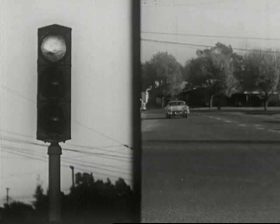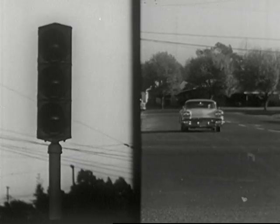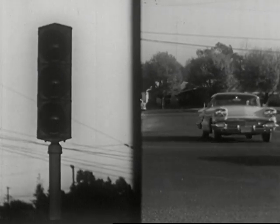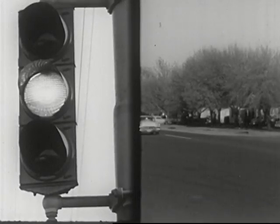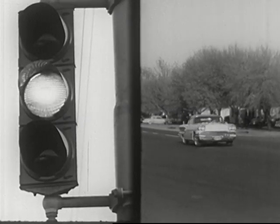When the red light is flashing, it means come to a full stop before crossing the intersection. Signals are set to operate in this way after the peak flow of traffic is over. When the light is flashing yellow in your direction, it means to slow down and proceed with caution.